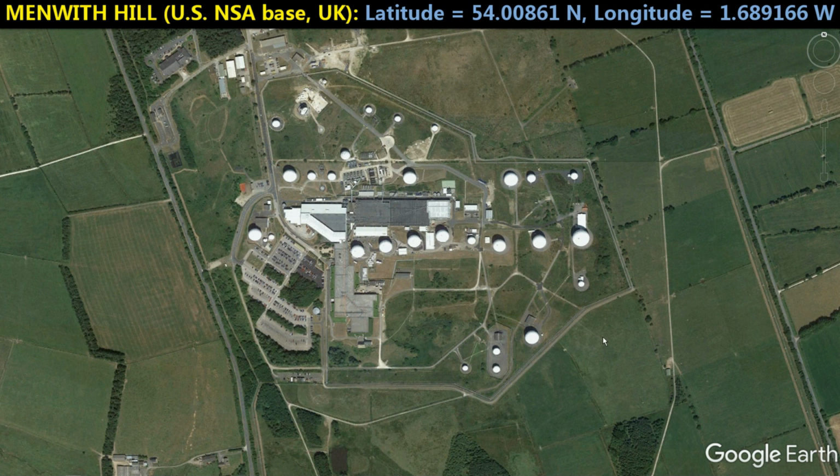This is Menwith Hill. And this is a US base run by the NSA, that's the National Security Agency. And this is in the UK, in England. And you can see the latitude and longitude coordinates here. So this is Google Earth, so anybody can zoom in and you'll see exactly the same image. And this basically is a surveillance site that is concerned with intercepting phone calls, faxes, emails, all kinds of electronic signals being transmitted around. And you can see the large golf balls, if you will, these items here.